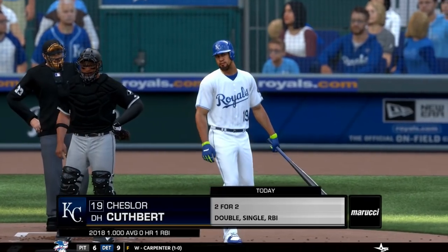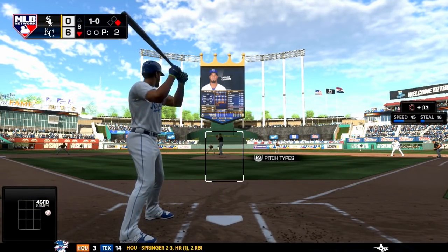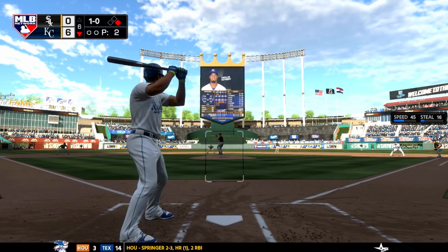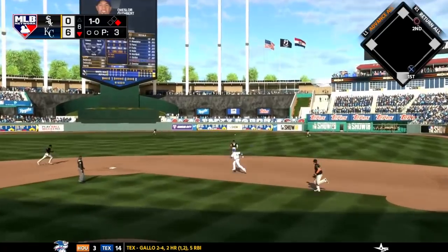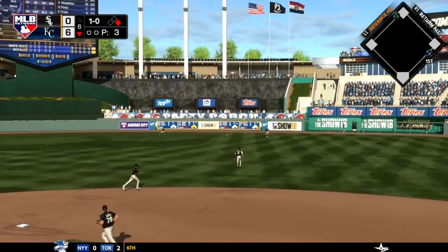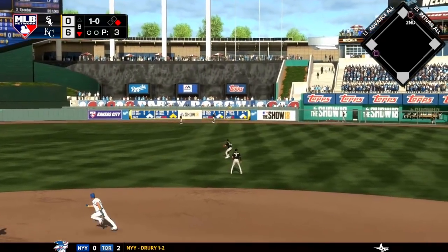So now Cuthbert, who is 2 for 2 on his day with a double and a single, has driven in a run. Gordon on first, though here comes the 1-0. That's going to be driven out to right center field, opposite way. It's going to roll out to the warning track. Gordon heading into third. He's going to head home.